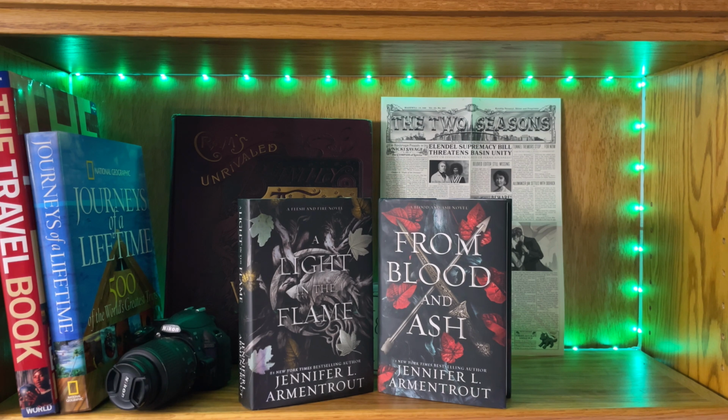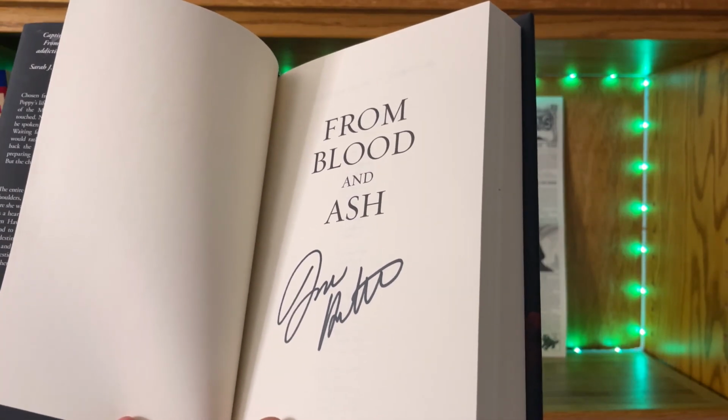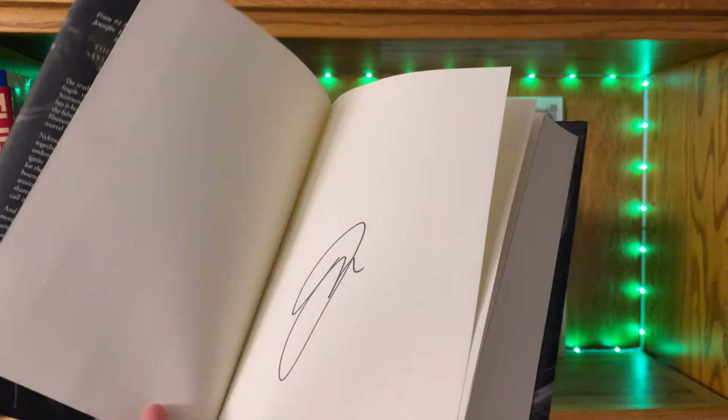Speaking of my wife and Blood and Ash, these are two books I've recently got for her. And what's special about both of these copies is they're both actually signed, which personally is something I love about books, is just having a signed copy of them.